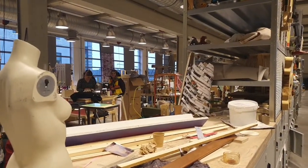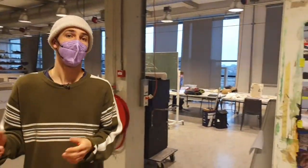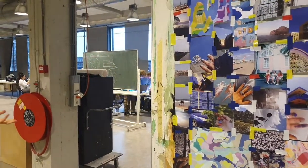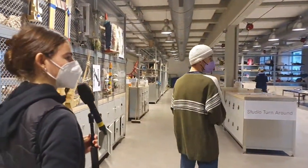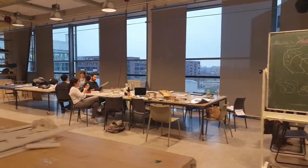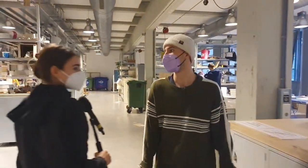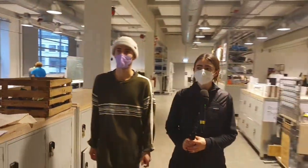It's really about making, experimenting with every material, and developing by yourself. In contrast, you have other studios, like the studio Turnaround, which is really about research, questioning things, real long research projects, also problem solving. The Munchov studio is a studio where you have a lot of technology around. But honestly, for now, we don't know a lot.